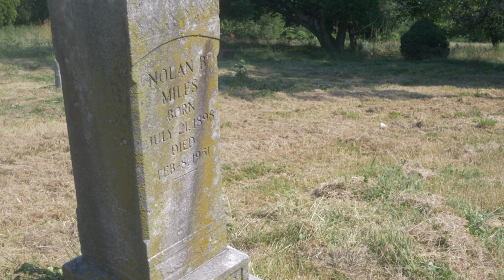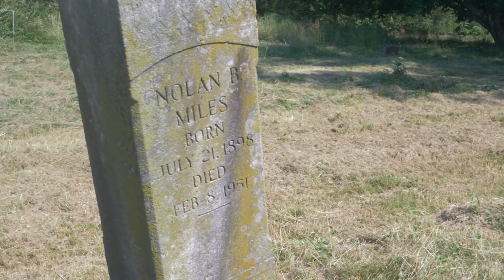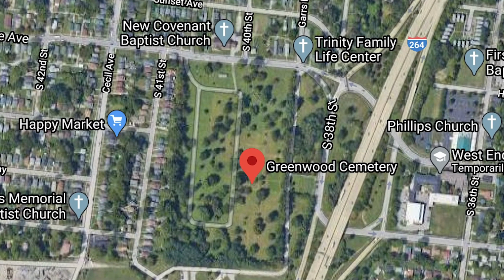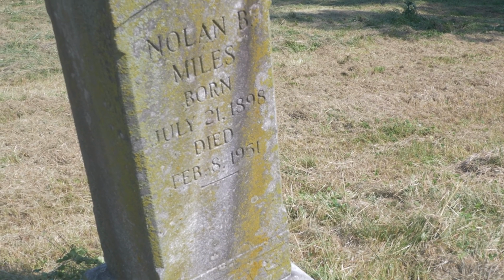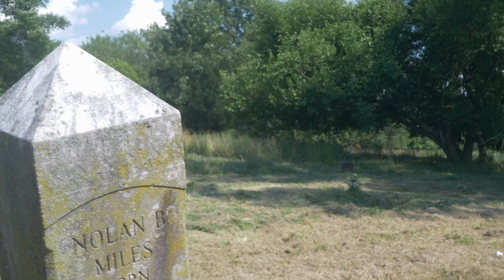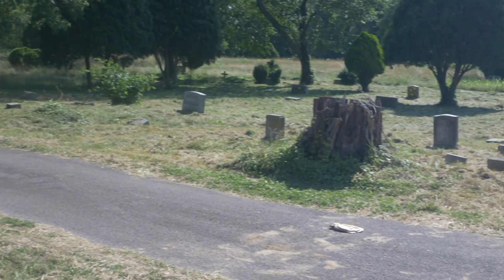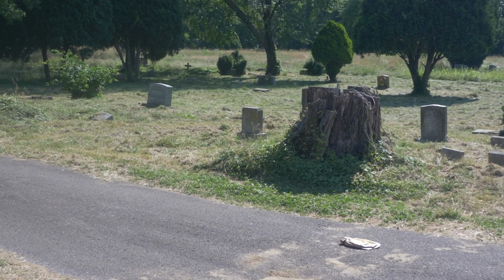This cemetery is one of a couple of historic African American cemeteries in the city, and unfortunately, right now it's pretty abandoned. And there's two reasons why I'm here. Number one, I wanted to document the cleanup that people are doing in the cemetery, and number two, I actually have a great grandmother who is buried here, so I wanted to see if it was possible if I could find her grave.